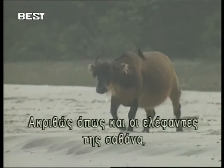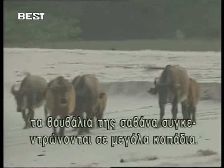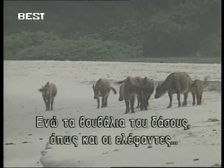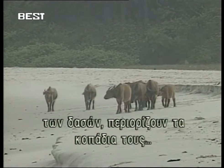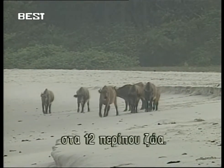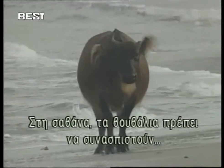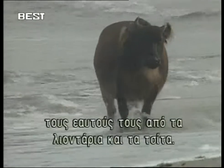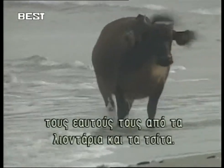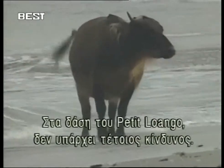Just like savanna elephants, the savanna buffaloes congregate in huge herds, whereas the forest buffaloes, like the forest elephants, confine their herds to a dozen or so animals. The reason for this is simple. On the savanna, the buffaloes have to band together in large numbers to defend themselves from marauding lions and cheetahs. In the forests of Petit Luango, there is no such danger.